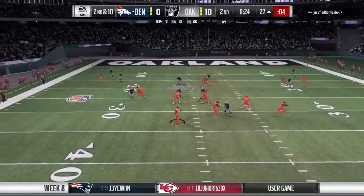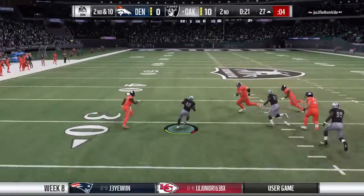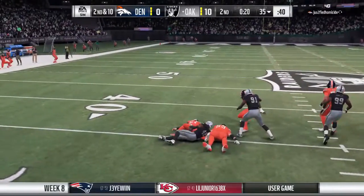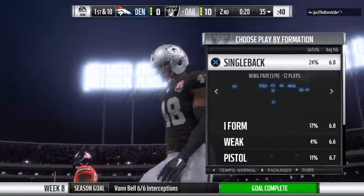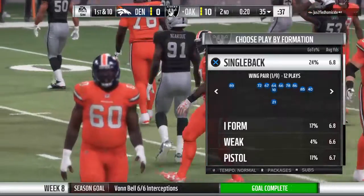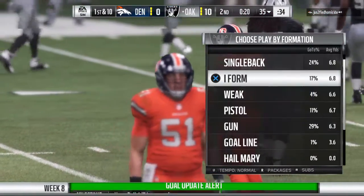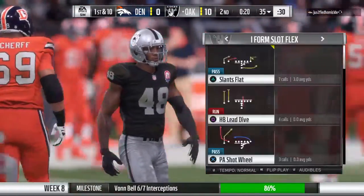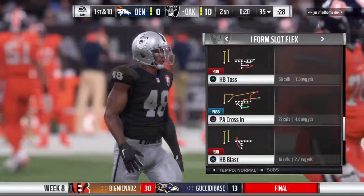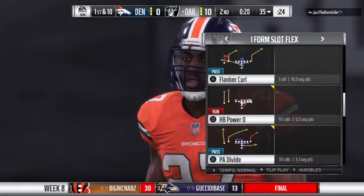They fake the handoff. Now Kessler. He rifles one that's intercepted. Picked off by Von Bell. And his guys have got it back at the closing stages of the first half. When a team's turned it over 3 times in the first half, we just look at the offense and say, guys, what are you doing? But instead, we really should be looking at the defense. They've created the takeaways. 2 interceptions, 1 caused fumble. They played awfully well swarming to the ball here in the first half.